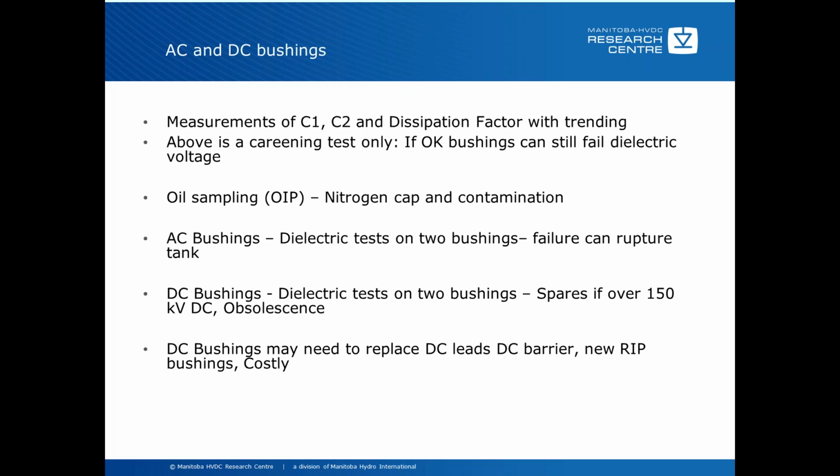So another example is oil sampling. If you have an oil-filled bushing, you can do an oil sample on it. Some of the bushings though are nitrogen capped, and of course you'll have to replace that nitrogen cap when you're finished. So a detailed procedure is really, really important on how to do that. And of course there's a huge risk of contamination, specifically with moisture, depending on when you open the bushings to get the actual sampling.